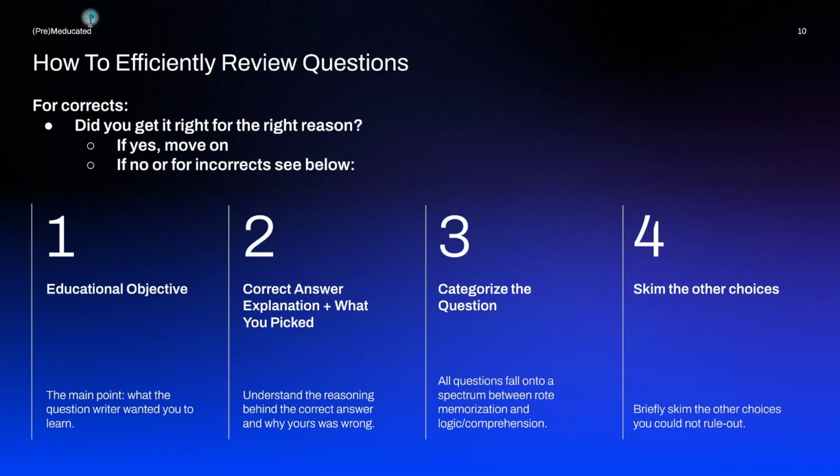Second step, go ahead and look at the correct answer explanation. And if you picked something other than the correct answer, go ahead and also look at what you picked. If the correct answer was the main point, what you picked would be secondarily as important. I want you to make sure you understand what they wanted you to get out of the question, and then make sure you're not mixing up what you picked with the correct answer anymore.